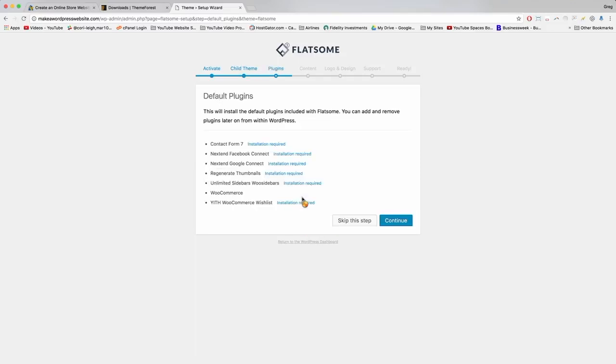Even though you guys are very skillful already. In default plugins, it says this will install the default plugins included with Flatsome. We can always add or remove plugins later on with no negative consequence. So we want to go ahead and do this. This will save us a lot of work later on. Click continue. And through the magic of WordPress, it will automatically install and activate some of the best plugins on the web.